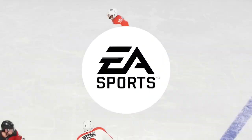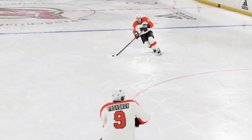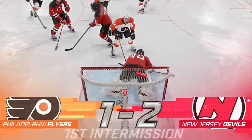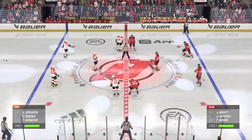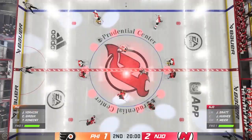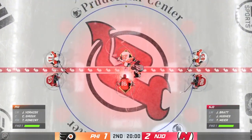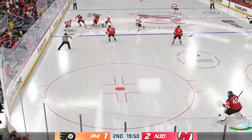With that, the first period is in the books. Both teams with a chance at a refresh. We'll get a clean sheet of ice and come back with period number two. And the official seems about ready to drop the puck on period number two. Second frame is underway as the puck is dropped.